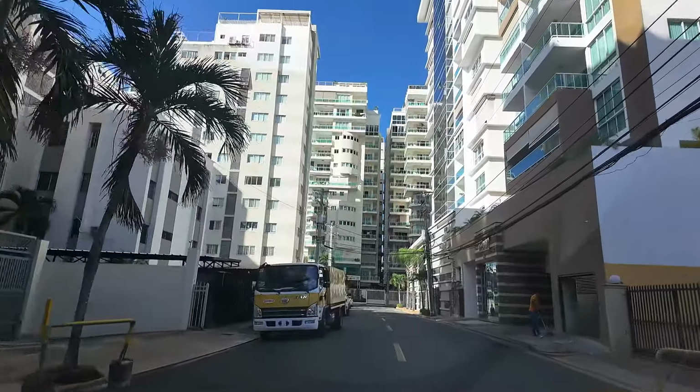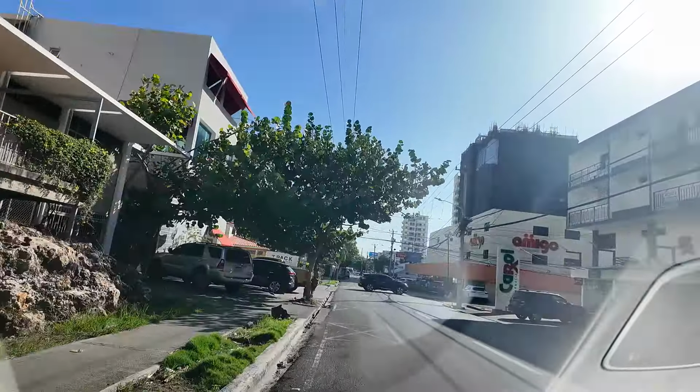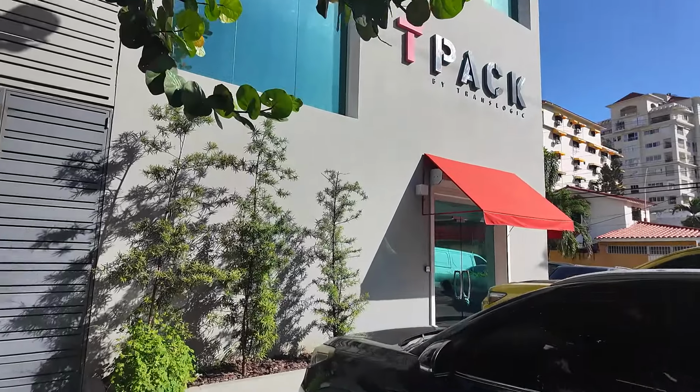Now, technically, that's not how it really happens here in Dominican Republic. This is how it happens. Now, typically, that's how it happens. That's the process that I do each and every time I receive an Amazon package here in Dominican Republic.